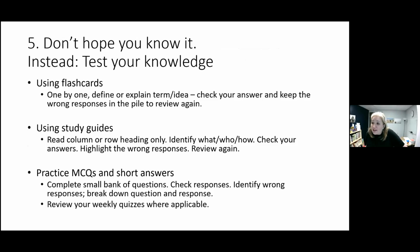I think it's so valuable to really test yourself to see what you should go back and review. So don't just hope that you know it. You can use those flashcards or those study guides that you've created to test yourself. So with flashcards, just work through each one and explain the term or the idea, and then check your answer to see if you've got it right. If you've got it right, it goes in the I got it right pile. I don't need to look at you again. If you got it wrong, you got to keep going.